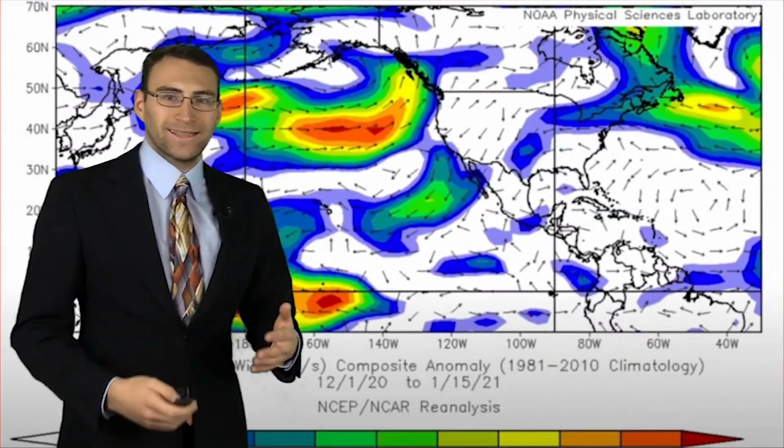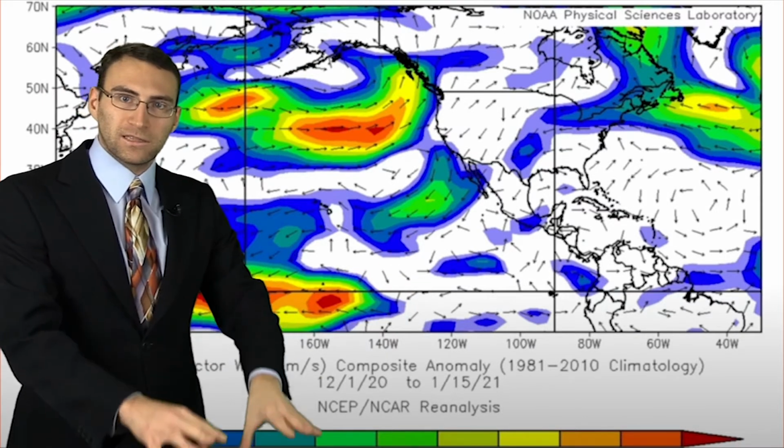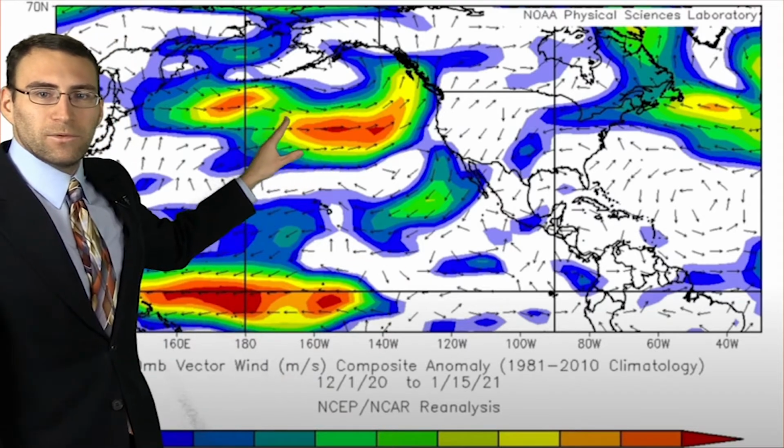And as we take a look, this is at the 850 millibar level. Well, where's that? That's about 5,000 feet, so relatively low levels in the atmosphere. And this has been the pattern that we've seen, this rushing Pacific jet of low-level air pushing up into portions of Canada and then trying to descend back into the United States a little bit.